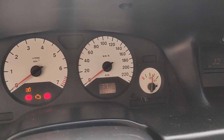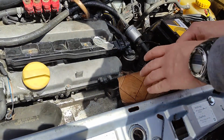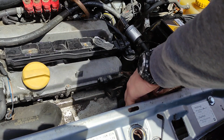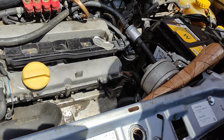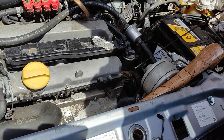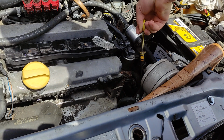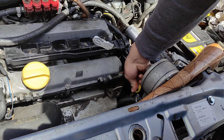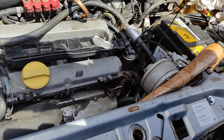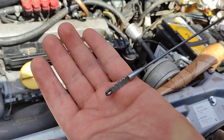Let's have a look. I'm a bit confused now. Is it 700 kilometers or 800 kilometers? I don't know. I'll show you, it's exactly where we started, which is 1 liter later, and around 700, 800 kilometers. There we go, yeah.